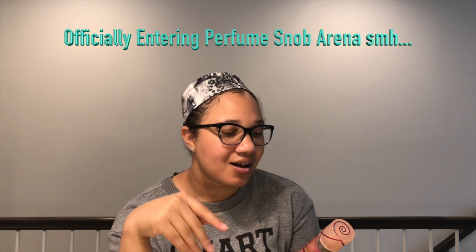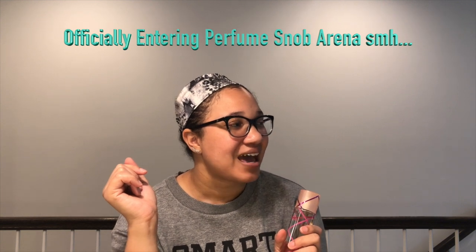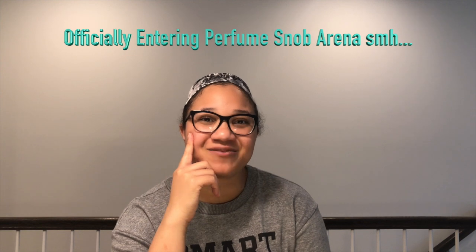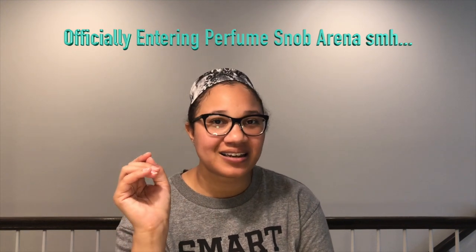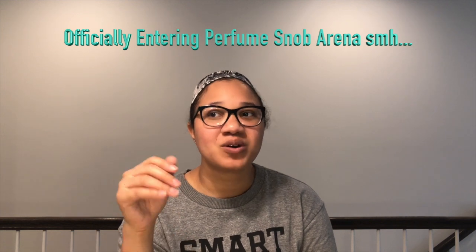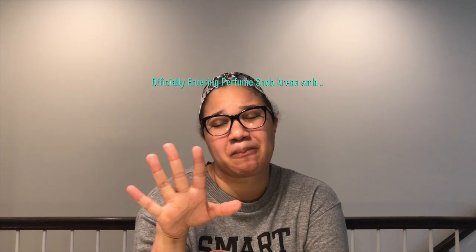But when you first spray this on, like I found with other perfumes, okay, let's just keep it real. When you first spray this on you, do not smell it, because honey, if you smell it as soon as you put it on you, you finna fall out. Between the alcohol and the scents within it, it has a strong chemical alcohol scent. It is strong, like it will knock you out, like you feel like you can taste it.